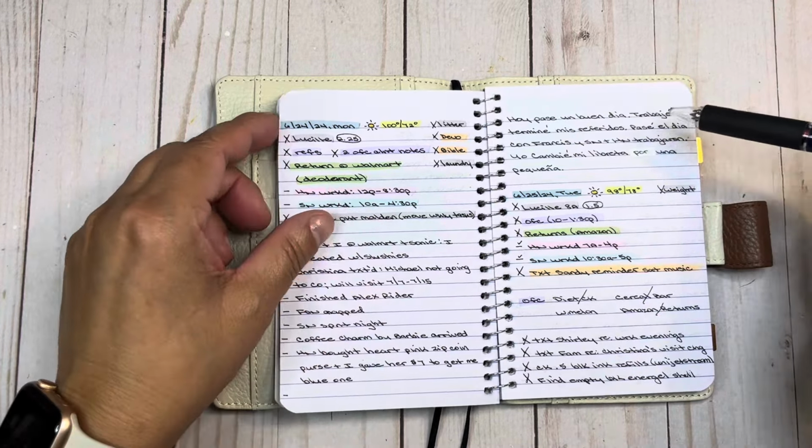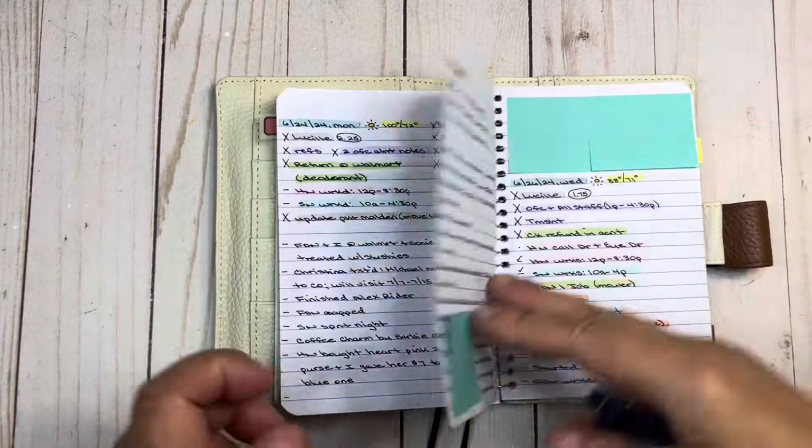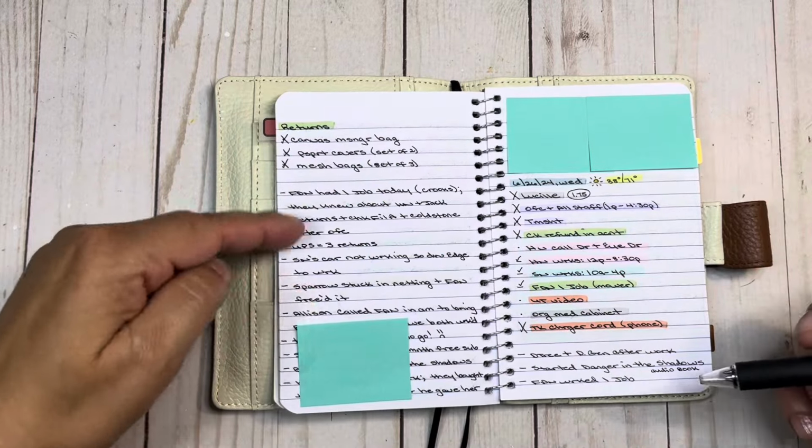And so here starts a new day. I'm looking for those colors. Did the same thing there. Here is memory keeping.